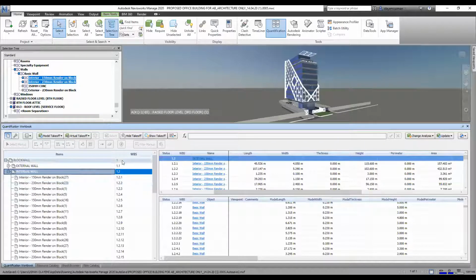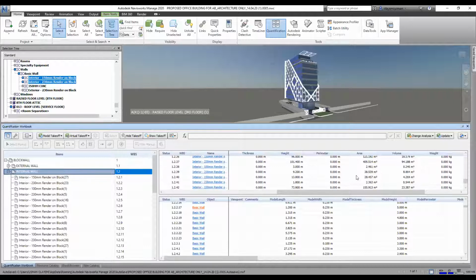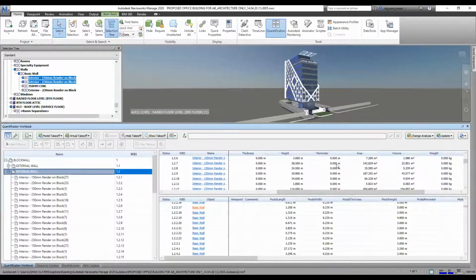You have block, which is 1, external, which is 1.1, internal, which is 1.2. So the fourth one is now, let's say, 1.2.2.18, 1.2.2.20, just like that. You can say 1.2.3. This means that this is another floor. So now I can easily see the breakdown for all my floors. This is for this interior 150 floor, for one of the floors, about 157, 452. So all these we can easily export to Excel and take off to our bill of quantities.